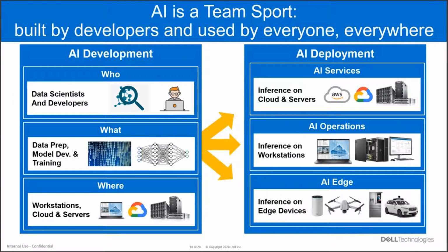I'm going to develop on a workstation or on my server or in the cloud, wherever, and then I'm going to go off and deploy it somewhere on a server or on the cloud, and that's how everyone's going to access it. That's how they're going to get their goodness. The next step is inference on workstations, right? This is a newer thing. We're seeing more instances of this.